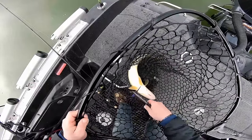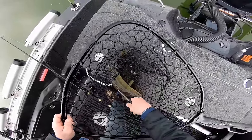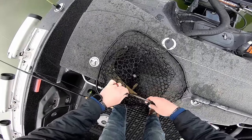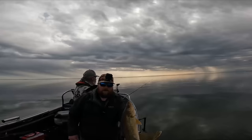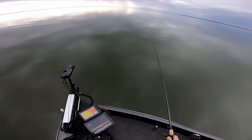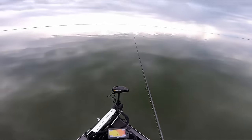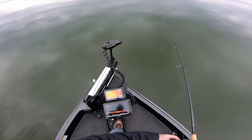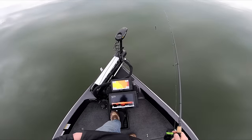I'll let you go. No, but I'm getting a learning today. It happens to the best of us. I know. It happens. This is like bad though. 19, 20 incher. Oh, I lost him. I wasn't sure if that was a fish or not. I was kind of just dragging my bait along. I've never had to fish this slow before. Never.